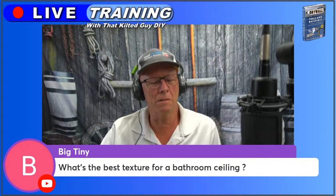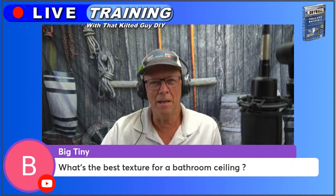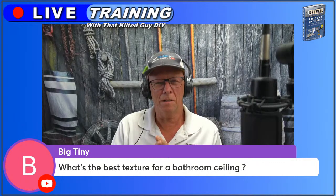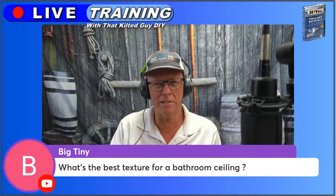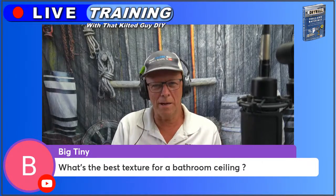Textures are really a preferential thing. What you like, what appeals to you. But what I would recommend against is a heavy texture like stomp brush. It kind of hangs down. Bathrooms, I think the best thing is a splatter or orange peel, basically, and full coverage. It's easier to clean. When you paint it, it resists moisture better, and it just works good in a bathroom.